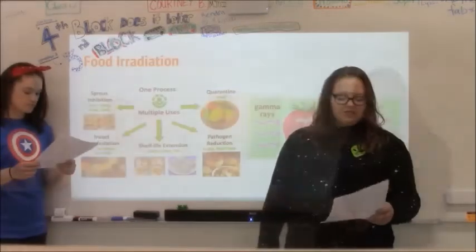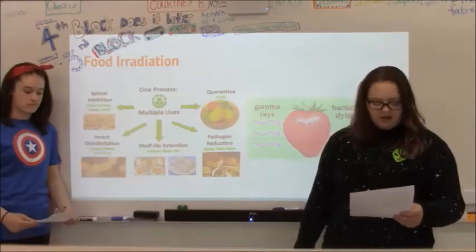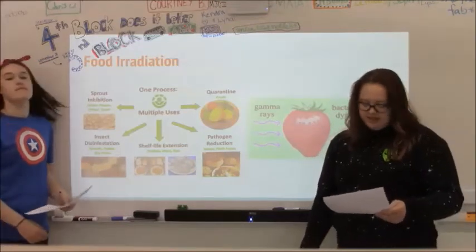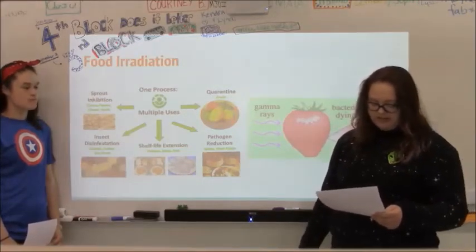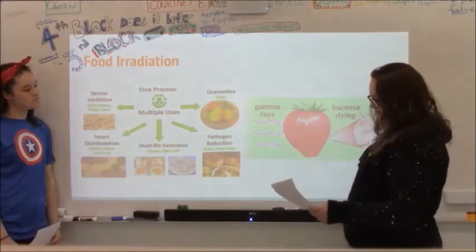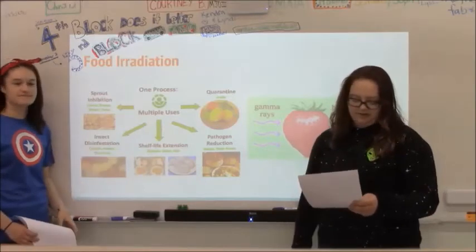Food irradiation is the application of radiation to food to improve the safety and extend the shelf life by reducing or eliminating microorganisms and insects. It makes the food safer for the consumer, and the most commonly used radiation sources are cobalt-60 and cesium-137. Food irradiation has been approved by the CDC and the USDA. If you see this symbol, it means the food you are eating has been irradiated.